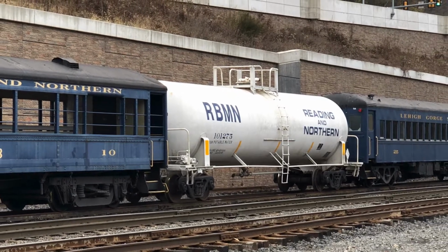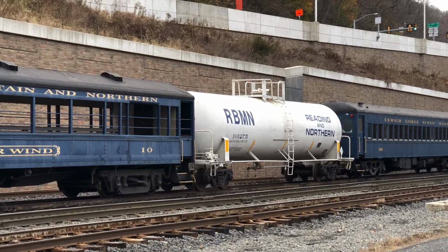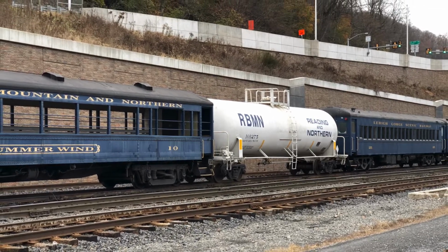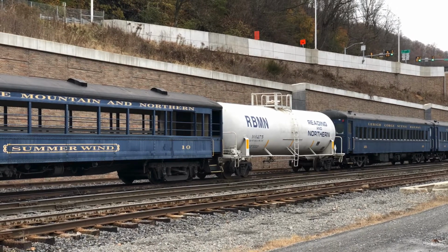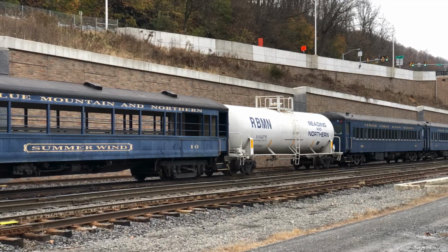RBM&N is primarily in the freight business, so I can only guess that this is simply for repositioning. When the Lehigh Gorge Scenic Railway shuts down, all of these locomotives and rail cars will be moved to other locations. RBM&N has said that they will start new tours in other areas, but as of this recording, they have not announced their specific plans.